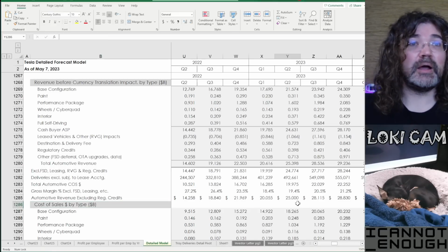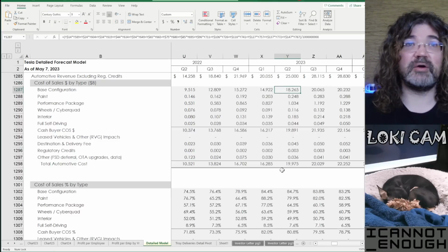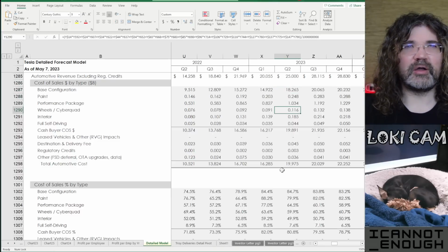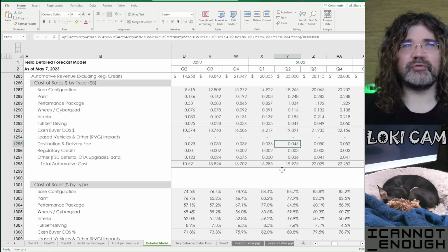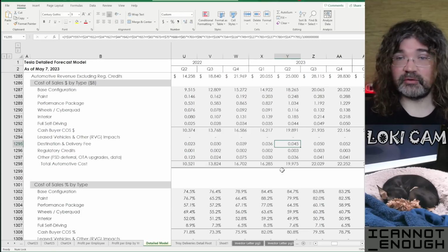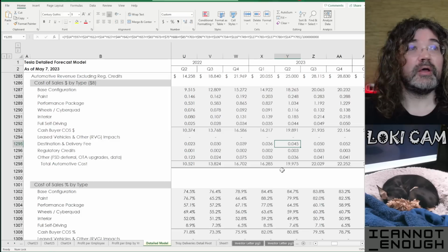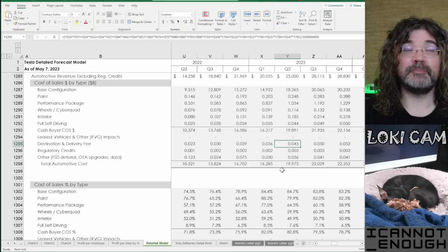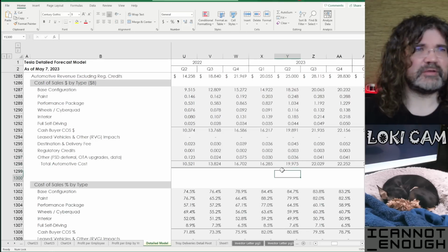Okay. Let's keep going. So you can do the same thing for cost of sales dollars by type, which is what I've shown here. Probably I don't need to walk through everything that I just walked through because it's the same exact line items here. We're just talking about how much did it cost Tesla to produce those vehicles from its factories, including purchasing the raw materials, purchasing parts from suppliers, and paying the factory workers who put those vehicles together, and then the cost of shipping those vehicles to their buyers to be able to take delivery. Those are all the costs of sales.